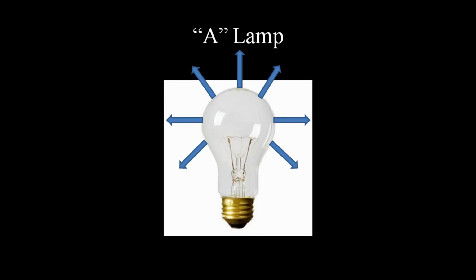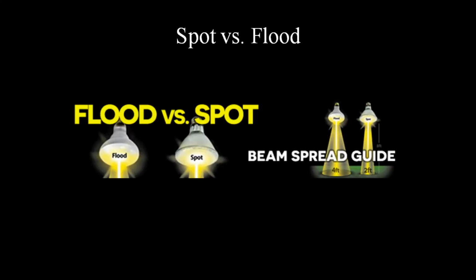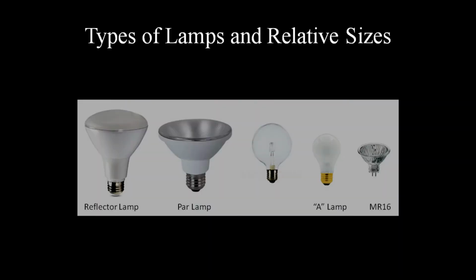All right, and then we have another type called a reflector lamp, and these are usually in spots or floods, and so it's very focused lighting that goes out in a direction like that because it has a base reflector. Now, a spot is going to be tighter and a flood is going to be wider angle. All right? Now, a refinement of that concept is a bulb like this. It's called an MR16. You can see that relative to the reflector lamp, it's quite a bit smaller.